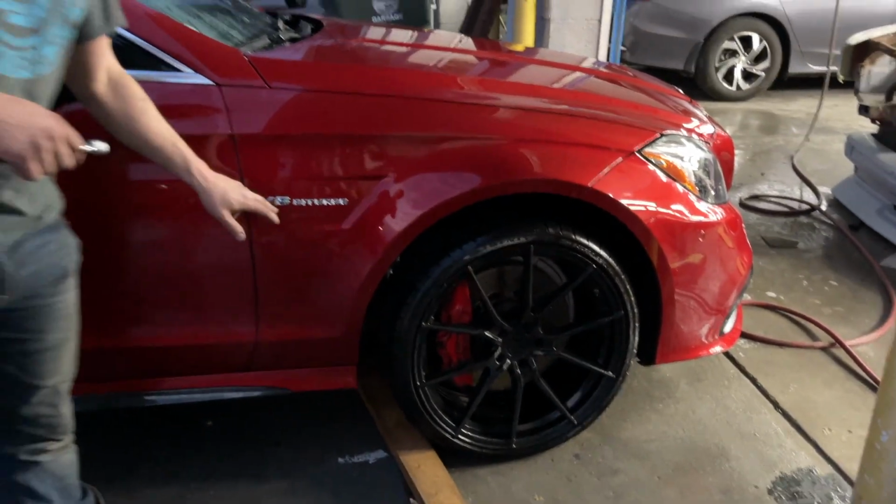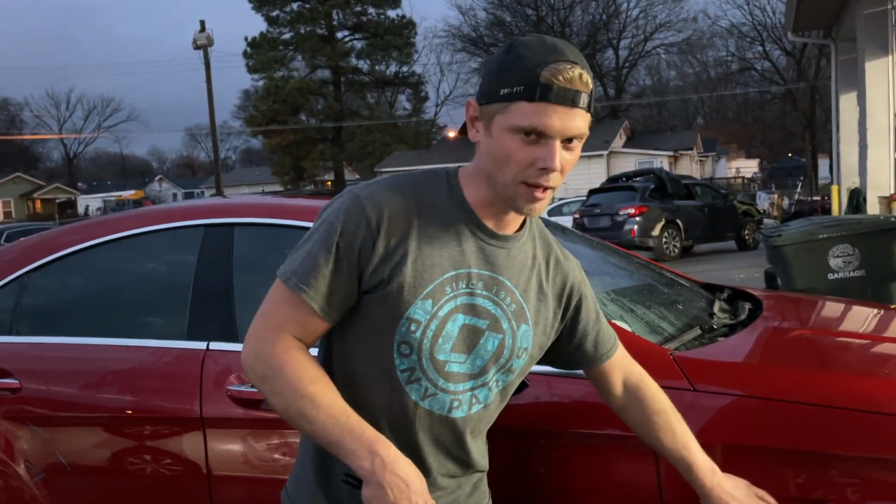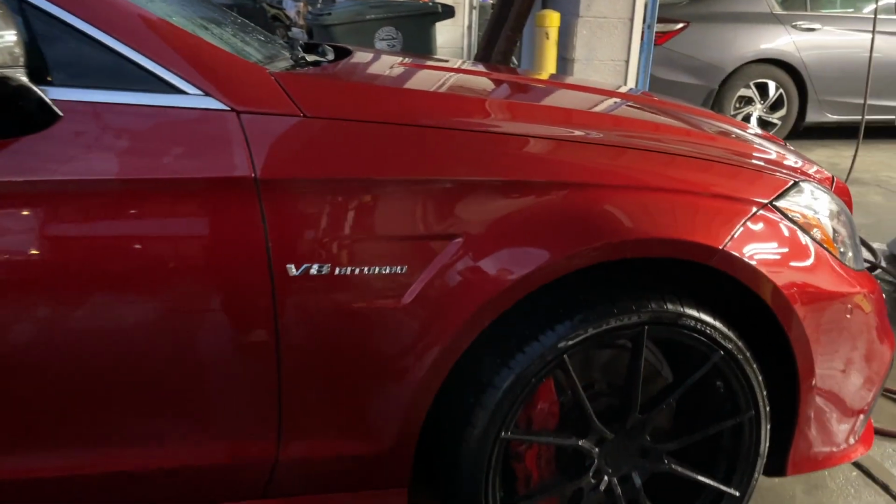calling them rims. Hey, one thing I would like to ask is, what do you guys think about the V8 biturbo? There's a lot of people that love it, a lot of people that hate it, as far as tuning and aftermarket, because he does want an exhaust on there. He wants downpipes.